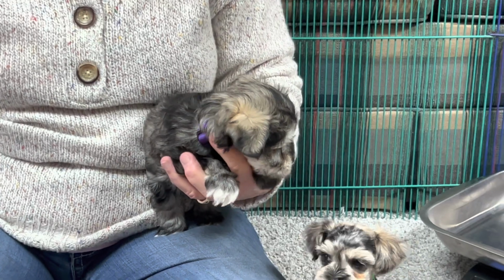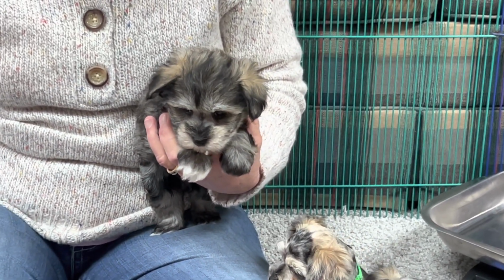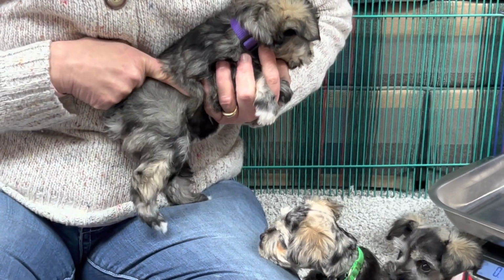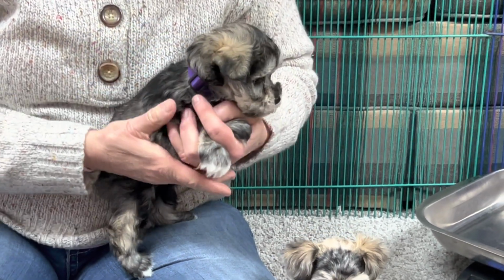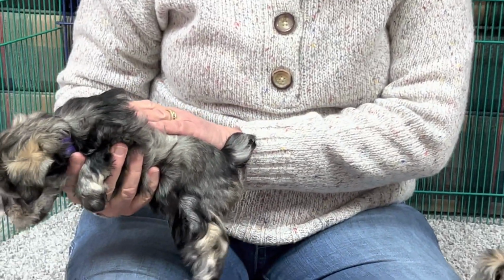Yeah, this is a salt and pepper. This is 8838. And you can see the gray coming on here. She's really going to be a nice salt and pepper little female. And if you want a haircut, let me know. I'll be glad to do that for you.